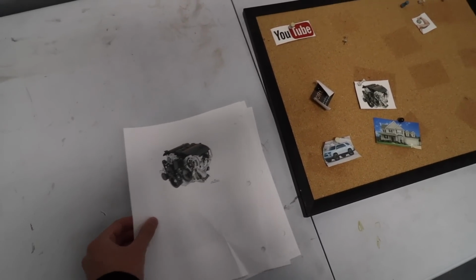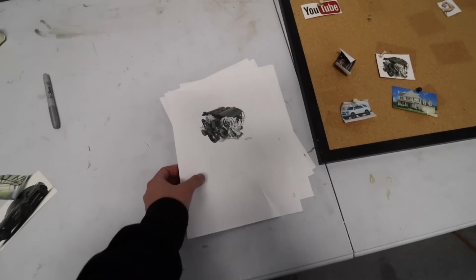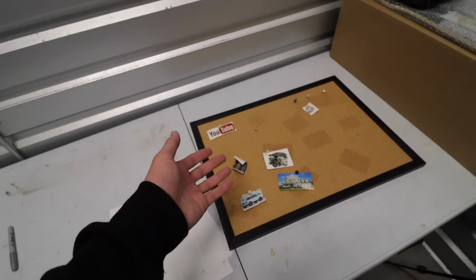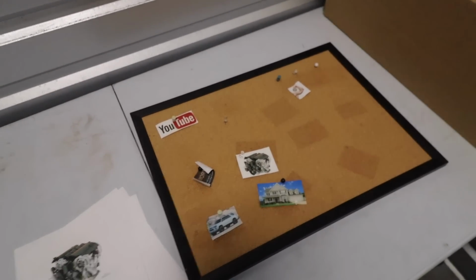I printed out some fresh pictures right here of all the goals I have for 2025. We're gonna go ahead and cut these real quick and just kind of give the vision board a refresh and make it look new again.